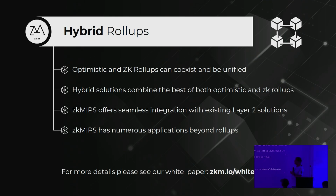Which leads me to the last slide. So to summarize, I will be talking about hybrid rollups. Optimistic and ZK rollups can coexist, can be unified. Hybrid rollups combine the best of both, right? The solution that we are proposing can be used with any layer 2 solution. And besides the layer 1, layer 2 context, ZK MIPS has other applications, as I just showed in the last few slides.